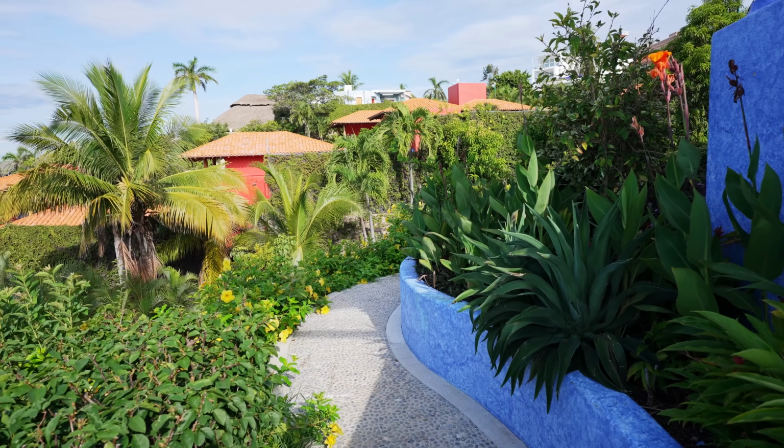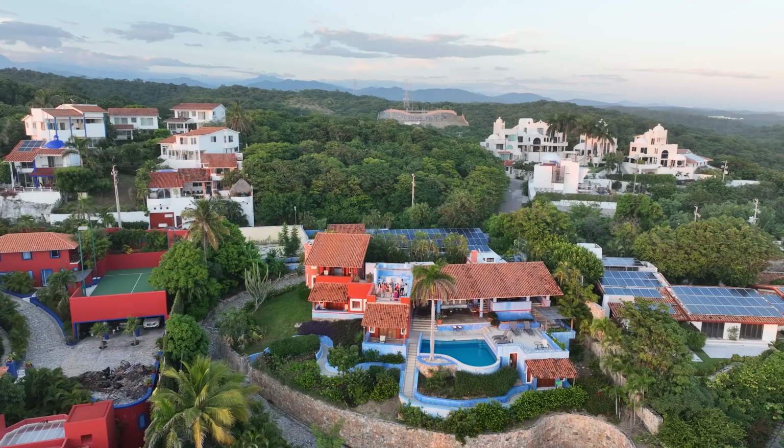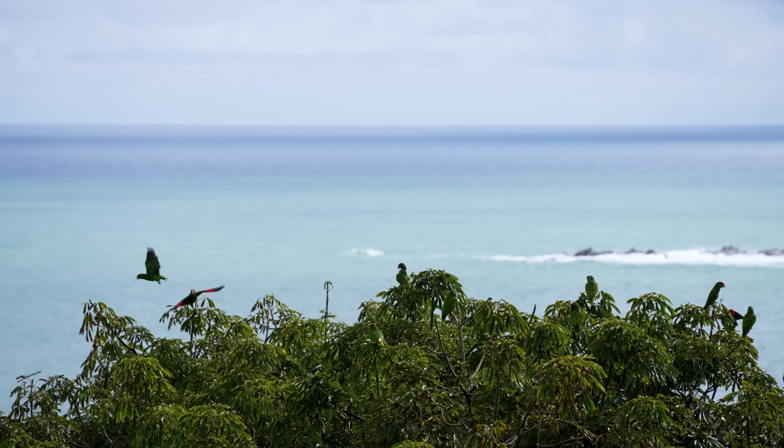Totally. What about you? My favorite part was probably the nature and just how peaceful everything was. You could really just hear the ocean, but you didn't really hear, like here in Bucerias, we hear cars, we hear street noise, and there you don't get any of that. There's beautiful landscaping around Casa Tehuana, and the mountains are green. We saw parrots. It was amazing.